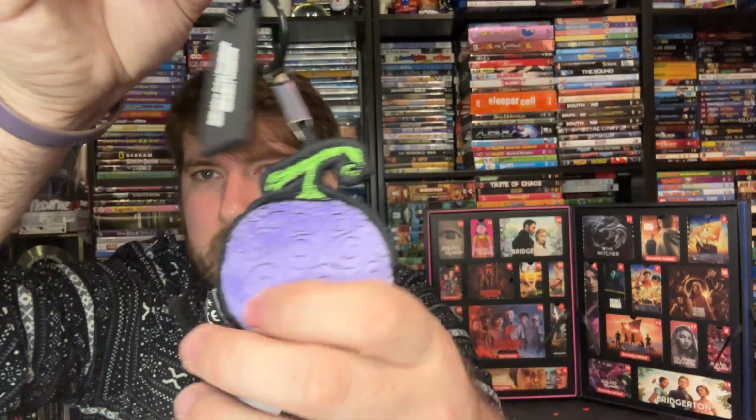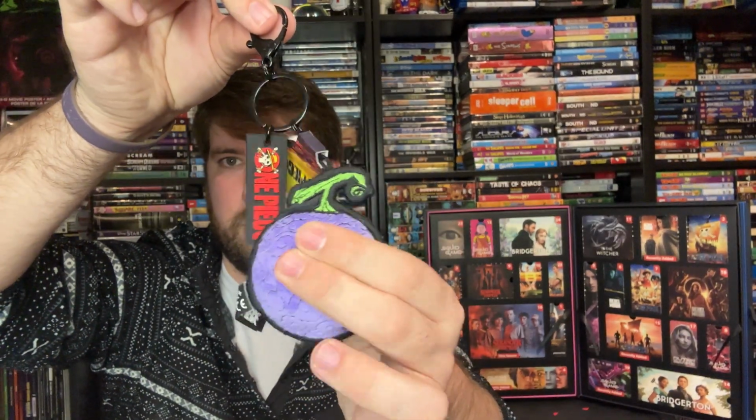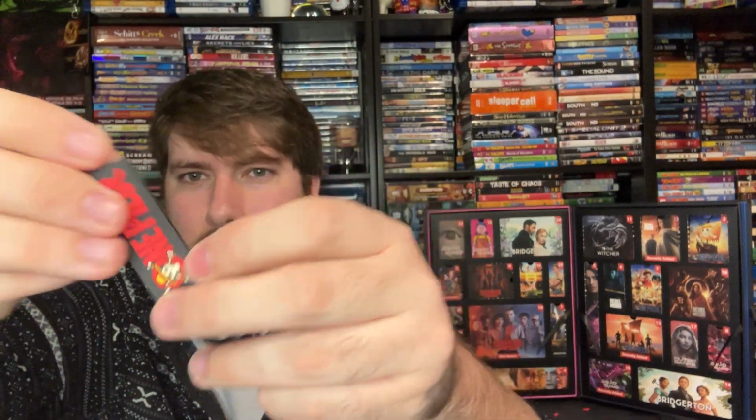Now we're on to number 15, which is right here, and this is also One Piece. Let's put this back. So, oh, are they just called Luffy Fruit? This is a little plush keychain. I think that they might just be called Luffy fruit. So we've got a little plush fruit.